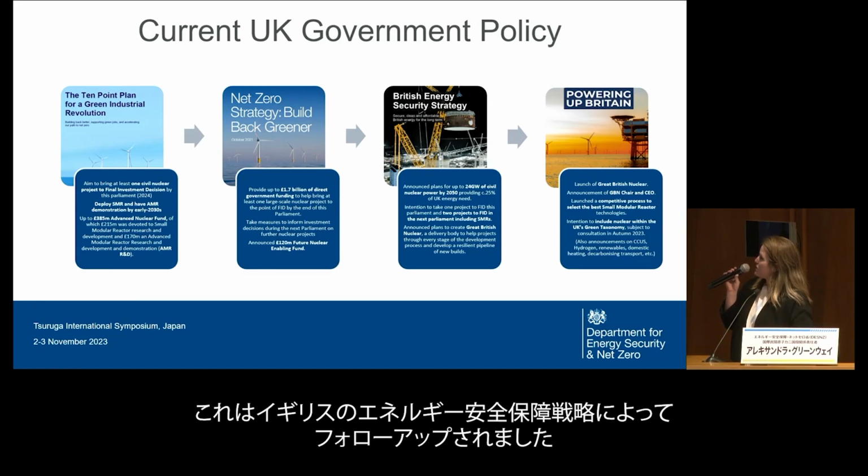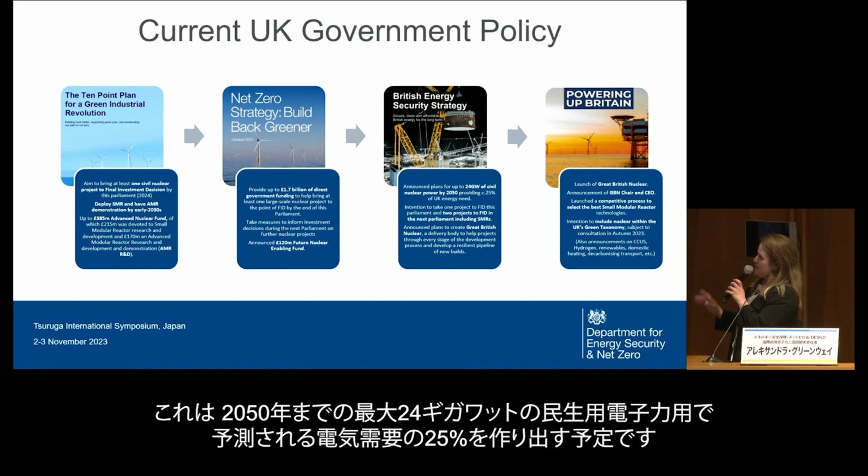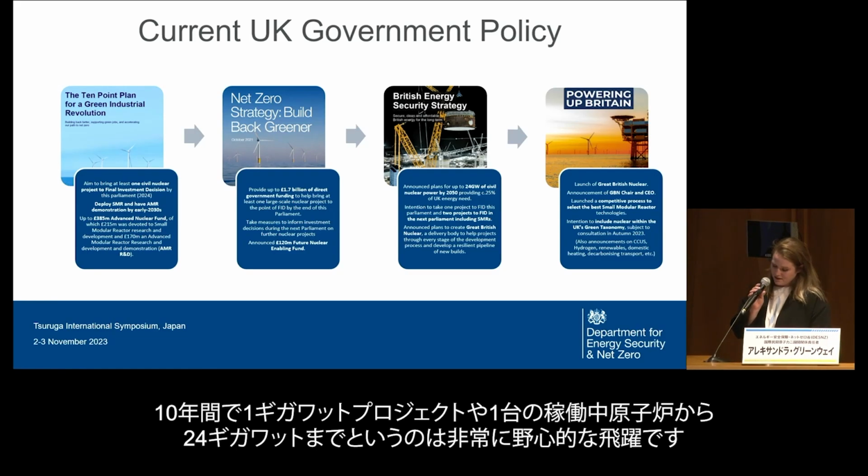This was followed up by the British Energy Security Strategy. This was actually a really key one for us, because it set an ambition that I don't think any of us were expecting. This is up to 24 gigawatts of civil nuclear power by 2050, and that's going to be 25% of projected electricity demand. You can probably see from our 1 gigawatt project or one operating reactor by the end of this decade to 24 gigawatts is quite an ambitious jump.